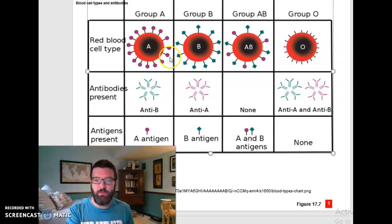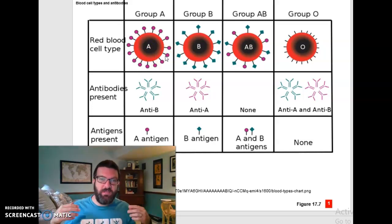So again, you do not want to have matching antibodies and antigens in the same body. And so you won't, right? If you are type A, you will never have anti-A antibodies. And it is also why we have to be careful with transfusions. You can never give blood. So when you give blood, you're giving the red blood cells generally. You can never give your red blood cells to someone who has antibodies that will attack those red blood cells, because that will cause them to clump and then be destroyed, and then you release those heme groups into your body, and as we talked about, that can be bad for you.